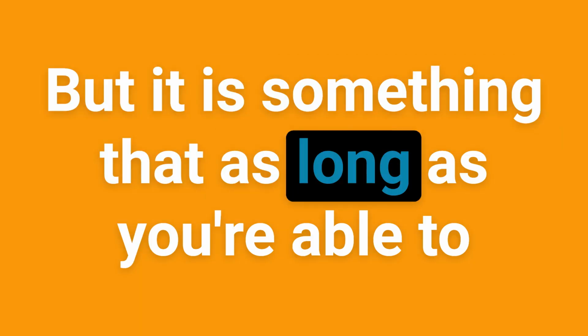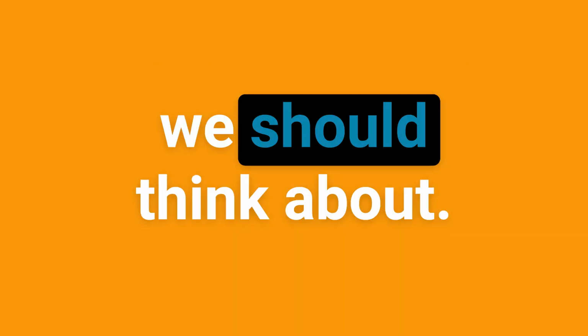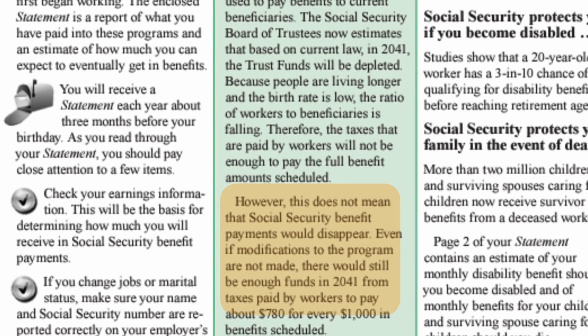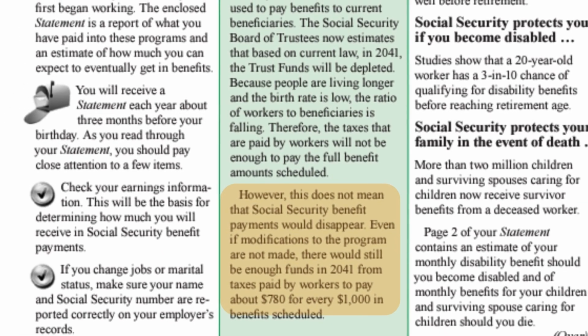Now, it's important to know that we can't rely only on Social Security, and they even mention that for you as well. But as long as you're able to access it, it is something we should think about, something we should be calculating and be mindful of. It is currently estimated that Social Security is going to run out of money to operate the way it currently does in 2041. Now, it's still taking the taxes, so there'll still be some form of Social Security, but we don't know what those changes will be.